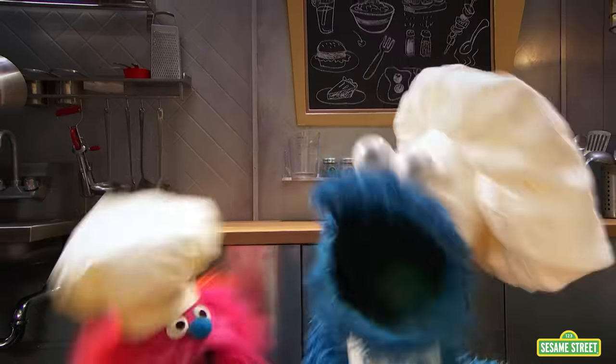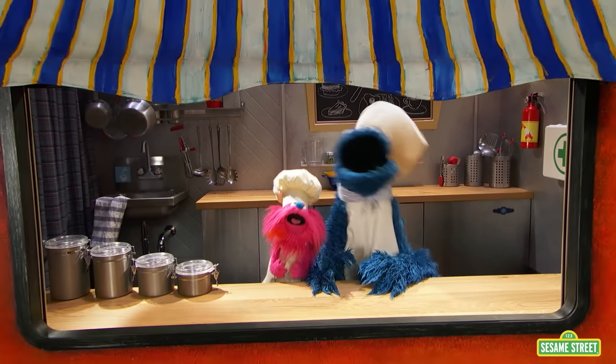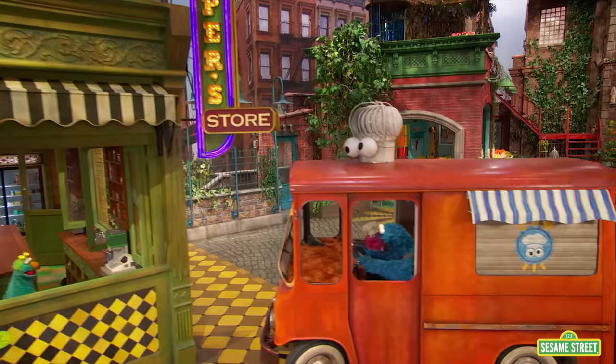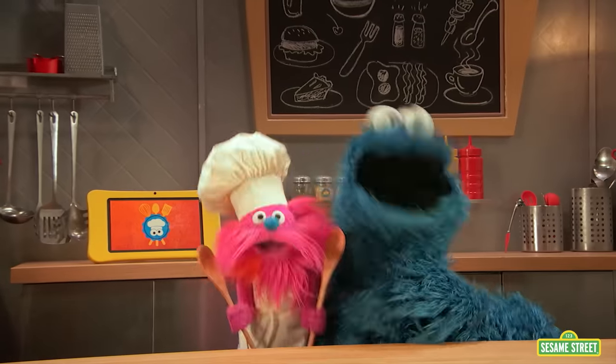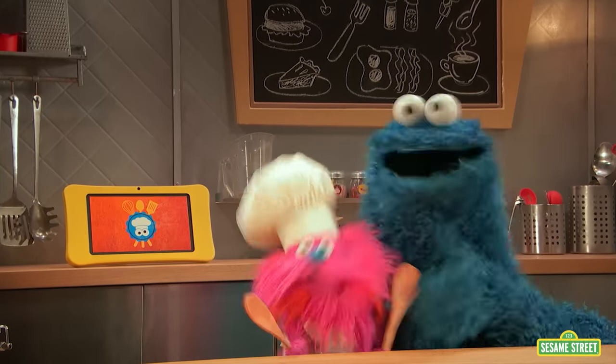Monsters to the rescue, we make yummy food just for you! We like food, we like food. Place your order if you're lucky, we make food in our foodie truck, yeah!